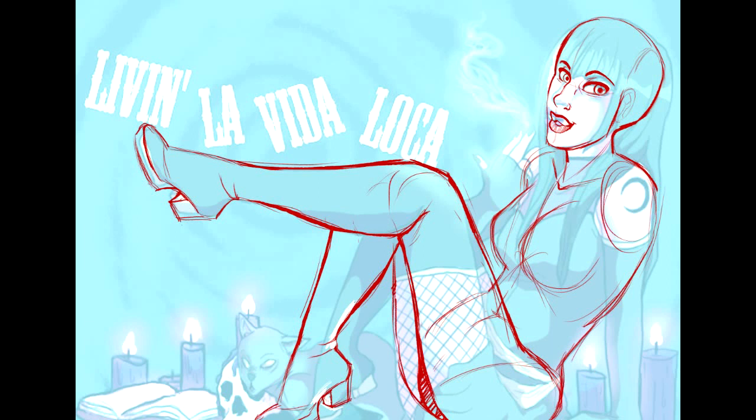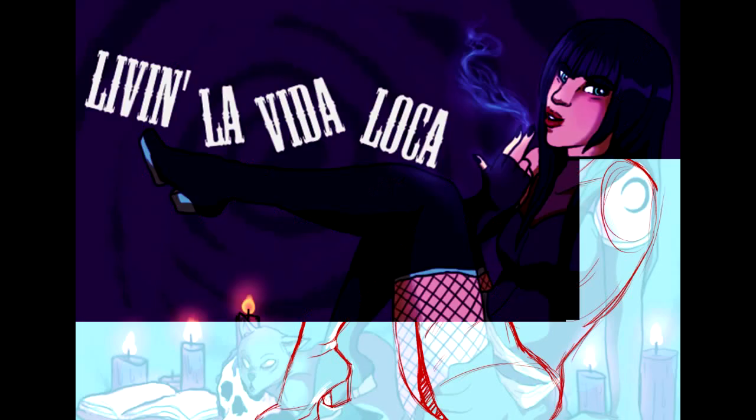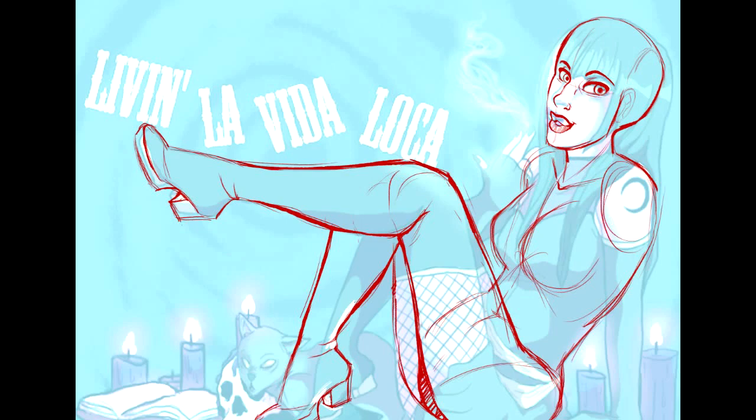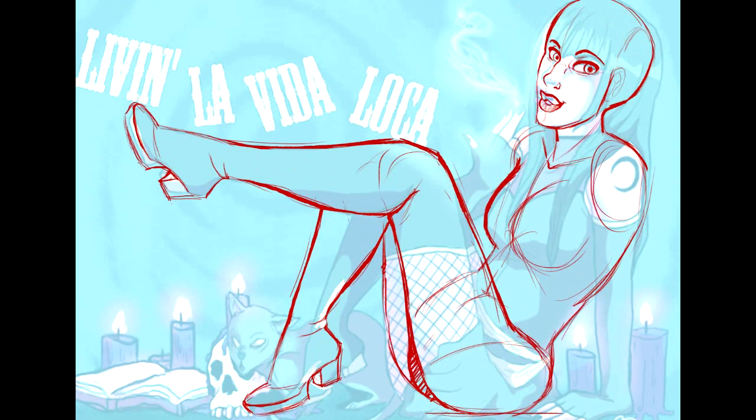So, let me put these in here. I think I made her boobs bigger. Oops. Okay, well, if you don't want that. Wasn't trying to make a statement about women, I swear. Just my style. Here, I'll make them flatter again. There. Perfect.